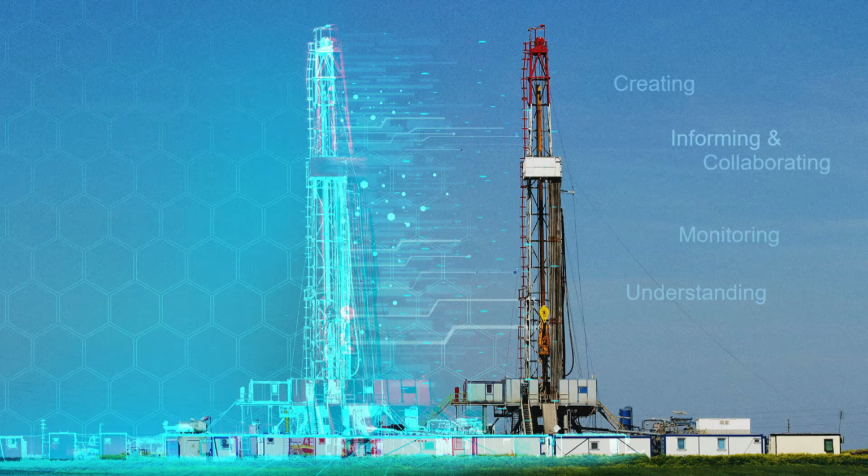And again, with the digital twin, we think about creating content. Maybe that's data, maybe it's maps, maybe it's workflows. But you're creating that information that represents your organization. And with that information, you want to be able to inform and share it with others throughout your company so that they can monitor, and then they can really start to understand what's going on.